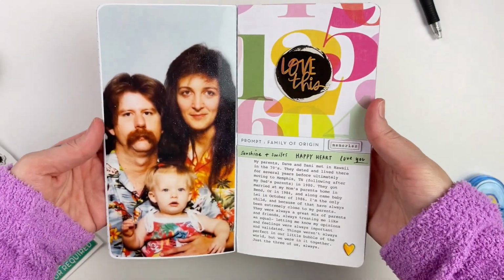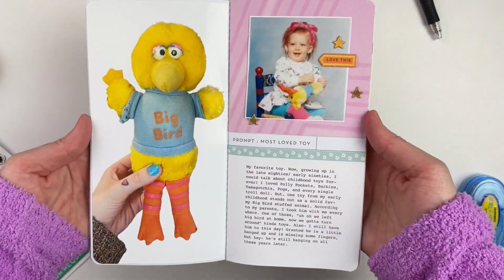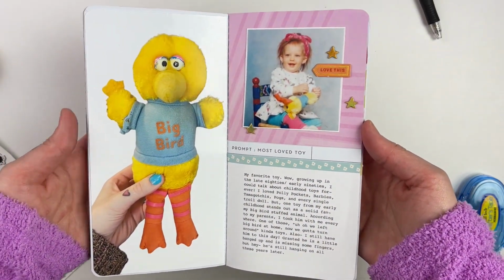And even though I don't journal a ton, I like that I was challenged to do it throughout this album.